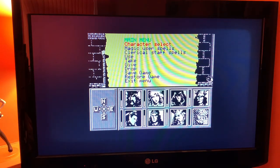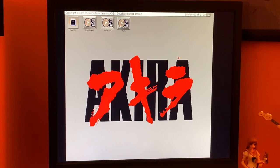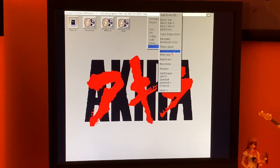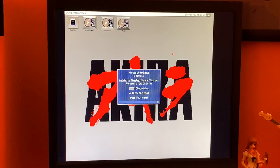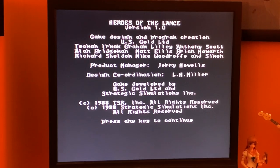So let's have a look at this on the Amiga this time, shall we? Right, so here we are now in front of the Amiga. And let's bring up the same game in here. Heroes of the Lance. This should be good. I've got high hopes for this. We'll have better graphics, better sound, probably a bit more slick gameplay. We'll just turn the sound down a bit as well. Let's just enjoy the music. See, it's sounding better already, isn't it?